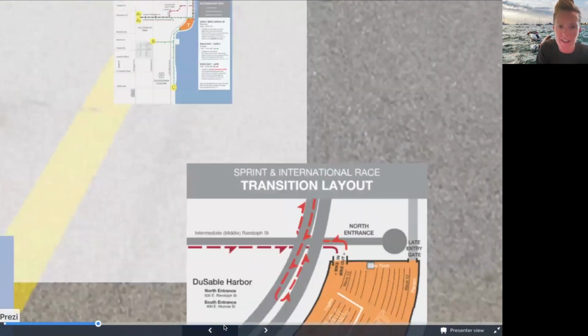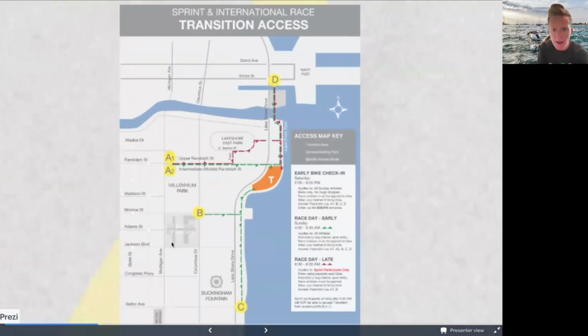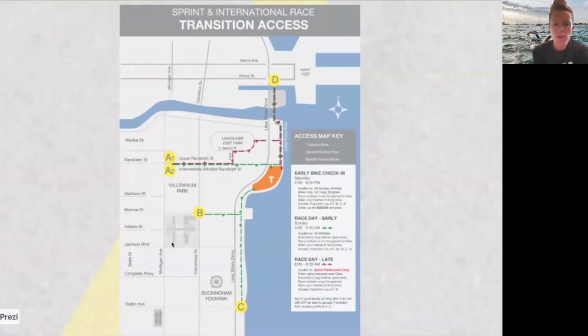But going back here, for transition, you have two different options about when you want to bring your bike. And we're going to talk about bike only right now. You can either bring it on Saturday, and these times are from last year, but it will be something close to that, on Saturday between 2 and 6 p.m.